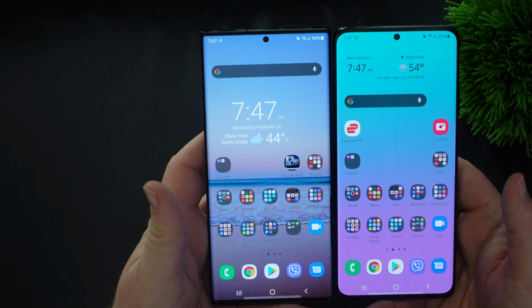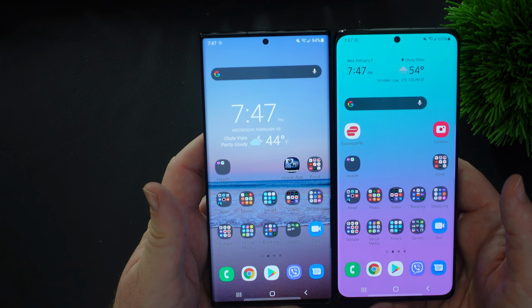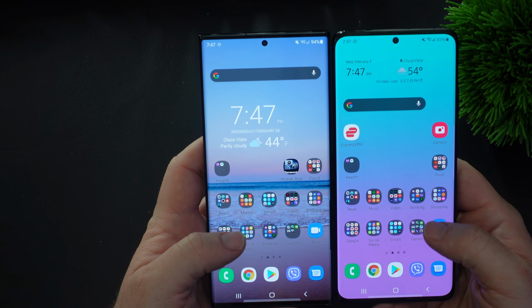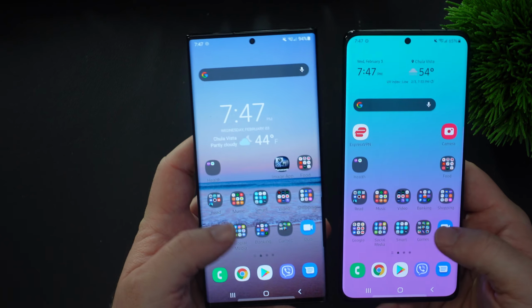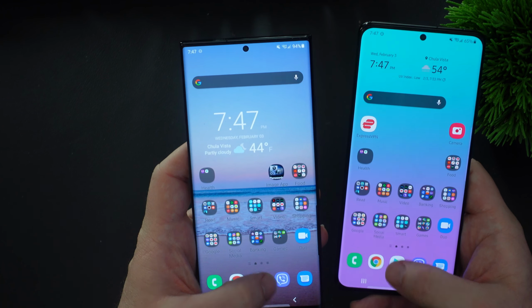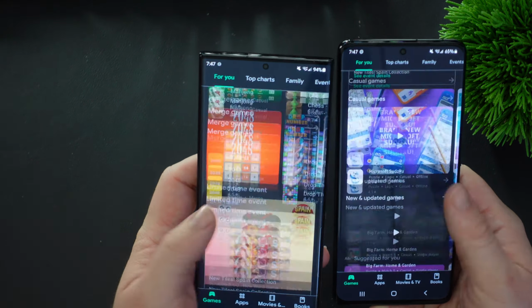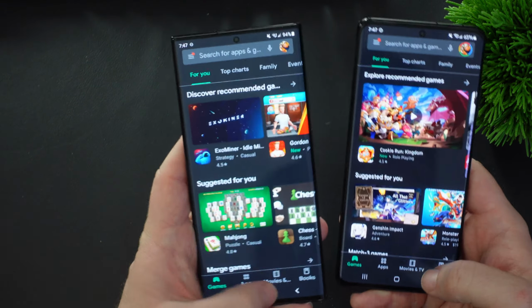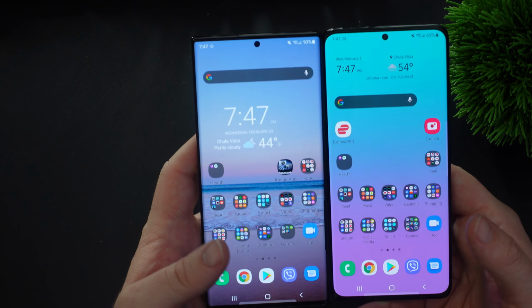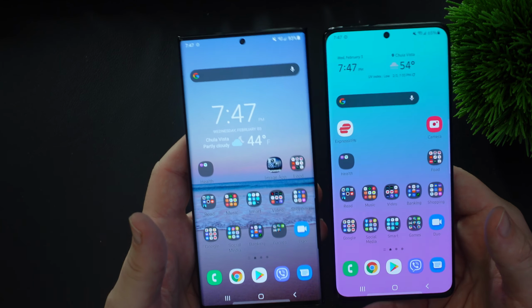But beyond that, very, very similar displays. And the big difference with the display, and I'll show you this in a second, is that they can both do 120 Hertz, which is a refresh rate that makes it feel really, really smooth. But at the same time, the Note line can only do 1080p, whereas the S21 Ultra can do the full 2K plus, aka WQHD plus resolution.